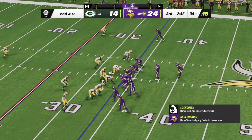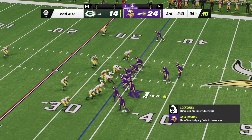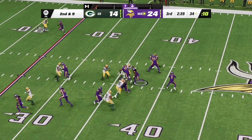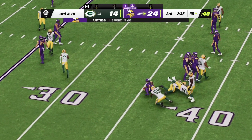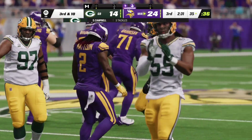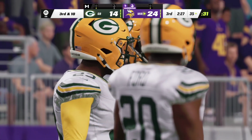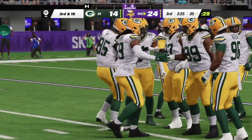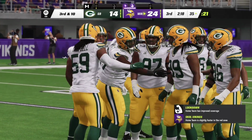Here's 2nd and 9. Running from the shotgun with Madison. And the second wave of tacklers is going to get him as they stop him behind the line. It's a loss of a yard, so it's back to 3rd and 10. I'll tell you what, this defense hasn't played its best, but they're still right in this football game. And if they keep making plays just like that, they're going to give their offense a chance.